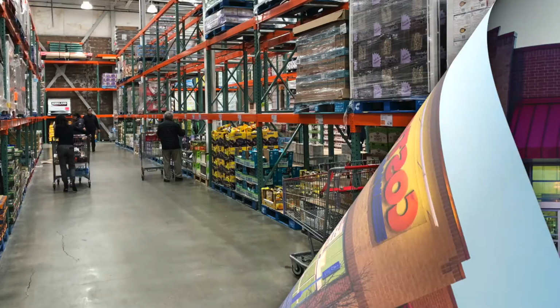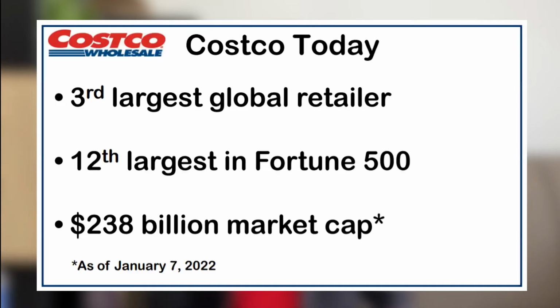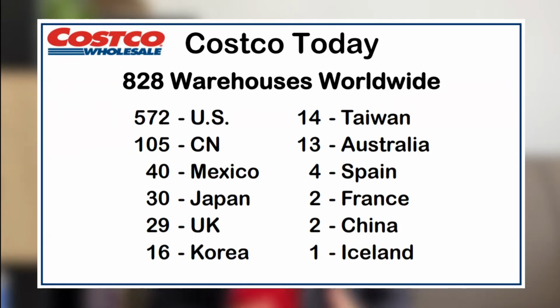The second US stock that I purchased is called Costco, which is the warehouse club operator, and it is also considered a consumer defensive stock. Competitors are like Walmart or Target. And let's look at Costco today. It is currently the third largest global retailer, and it is the 12th largest in the Fortune 500. They have a market cap of 238 billion, and Costco has 828 warehouses worldwide.